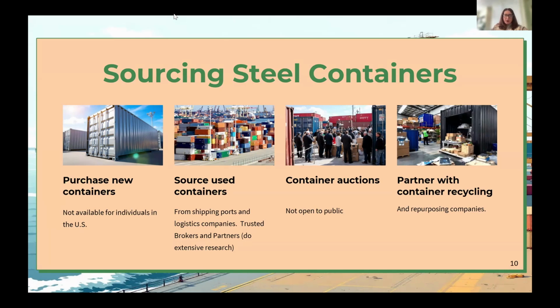But sourcing them from the shipping ports, it's a logistics thing. So going to a broker that's reputable, going to a container repurposer, builder, fabricator that partners with these types of people, that is really crucial in terms of buying your own container, if somebody has the skill set to do it in their backyard. There's been a lot of unfortunate incidences of people thinking it's an easy thing to do and finding that they're getting themselves way over their head of what they have actually purchased. And so that's something to talk about and figure out and do your research around.